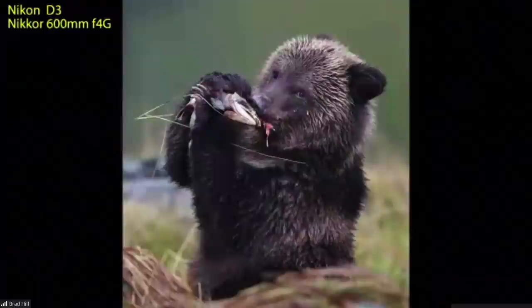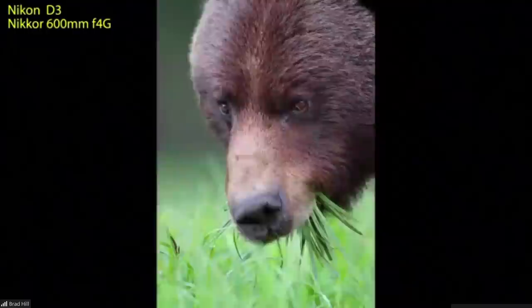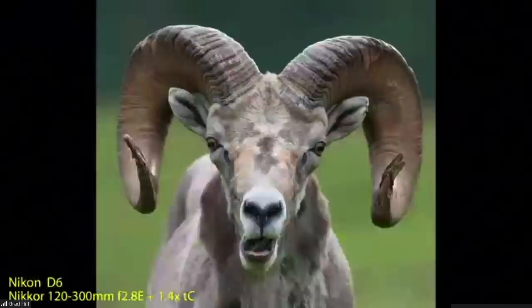And there's a little cub, again, shot with a longer lens. I am in the water shooting this, and the bear's on land, but it's having fun with its kind of bloody popsicle there. And there's a story behind this image, but I think I've got to watch the time. So maybe afterwards, someone can ask me about the bear with the grass in its mouth giving me this stare. And another active portrait there.